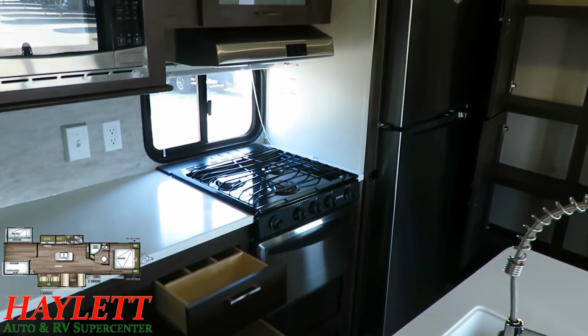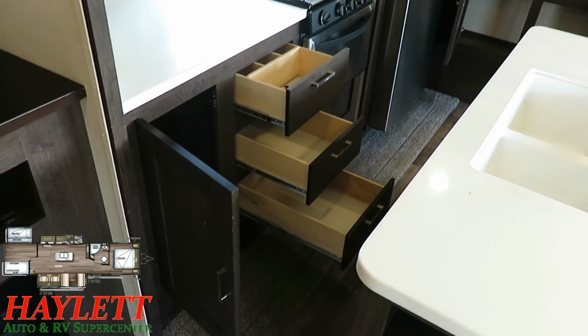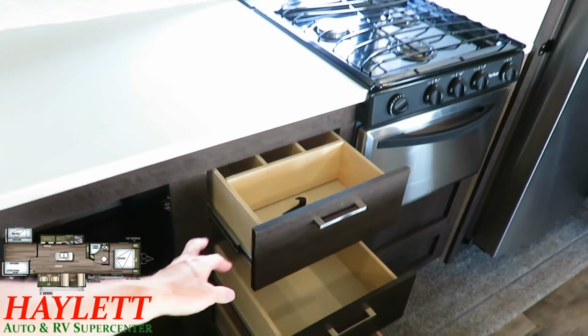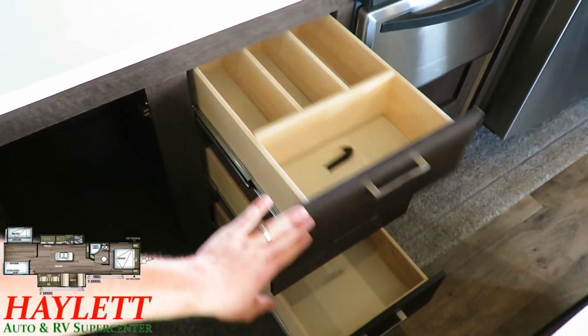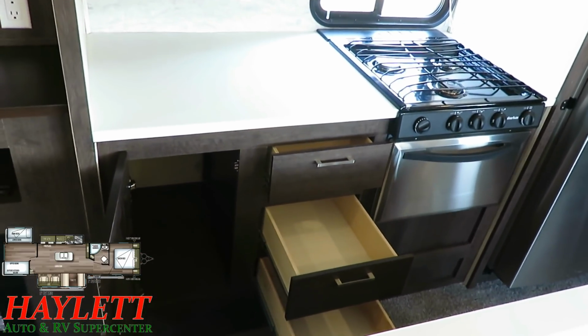Now, they really do a decent job of decent drawer space right here, right where you need it. And again, it's just enough. You got the nice plywood box drawers here, and I've always kind of been a sucker for a segmented silverware drawer like this. I think it's because when I first got into this business, that's something Jayco did a lot of.